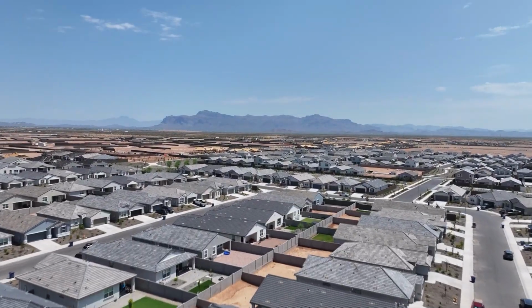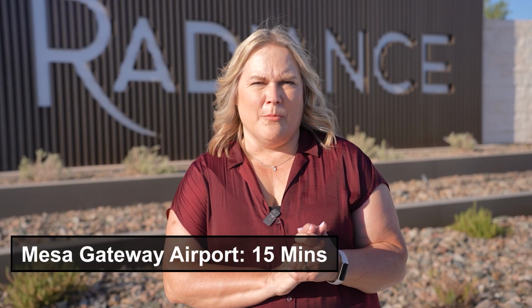Located just south of US 60, it's about 15 minutes from Mesa Gateway Airport and Queen Creek, so you have all the shopping and restaurants not too far away.